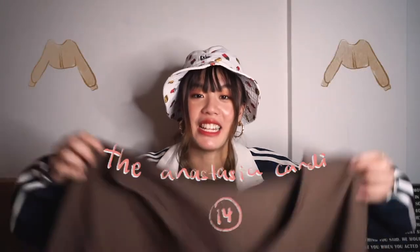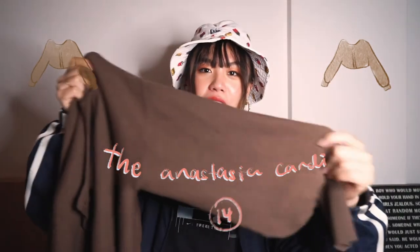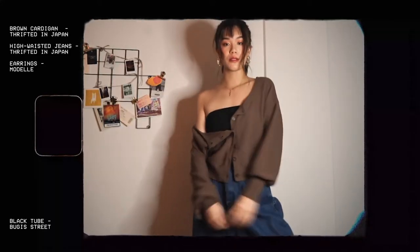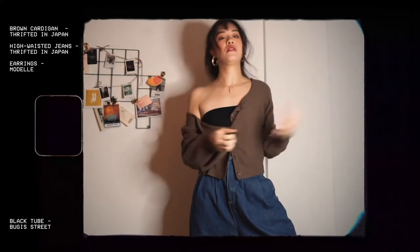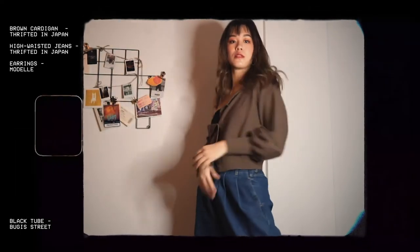On to the next cardigan that I got from Japan. Here we have this really, really oversized brown bell-sleeved cropped cardigan. It's knitted. I got this for like $2, I think. It was 200 yen. I really liked it because of how loose it was, and also the bell sleeves really reminded me of, you know, Anastasia in the cartoon? She has this oversized jumper jacket thing. I don't know, that was my childhood. I thought it was cute.